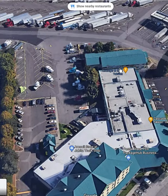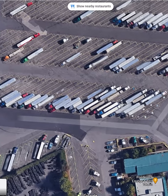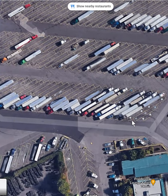Now, let's take a look at their parking. You may look at that and not really see a problem. My problem is that they're all angle back, and that's fine. I think angle backing can be a good thing, but they're pointing the wrong direction. Every single space is a blind side.